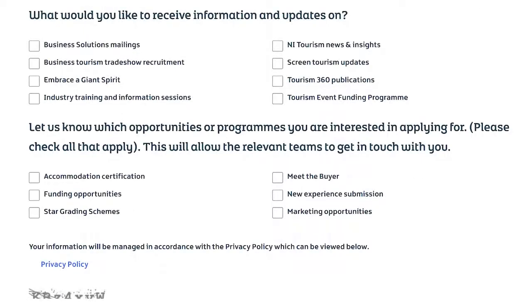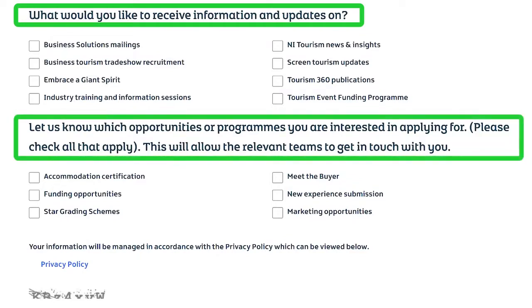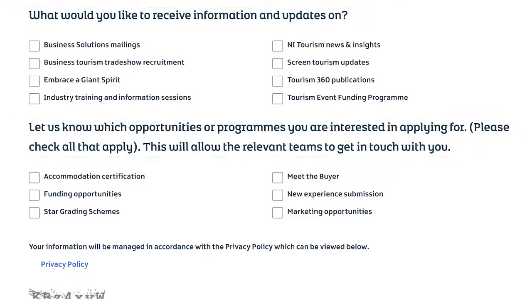You will then be presented with a range of options on what types of updates you would like and elements that may be of interest. Please check the boxes of the preferences that you would like to see. You have another opportunity to view the privacy policy by clicking on the blue hyperlink.